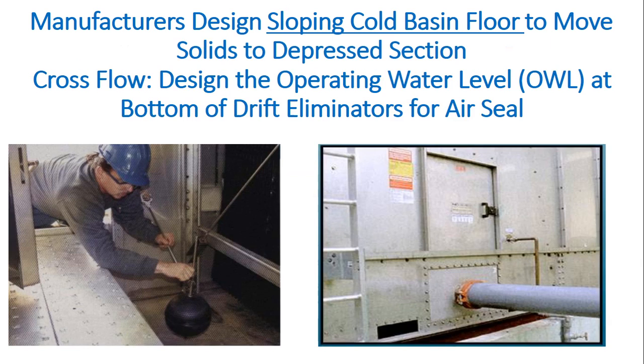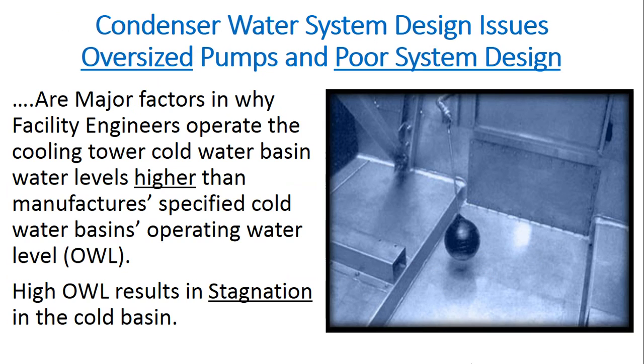So here's our guy. Mr. Blue here has got the operating water level correct. This is a cross flow tower, and the water level is right at the bottom of the drift eliminators. That is correct application. All manufacturers will design in their cold basin, you can see where these bolts are, there's the bottom, so they will design in sloping cold water basins that will flow all the dirty water down into the center section. So the water level would be about there, about 10 inches or so, and in the depressed section is where all of the sumps and suction piping are located.